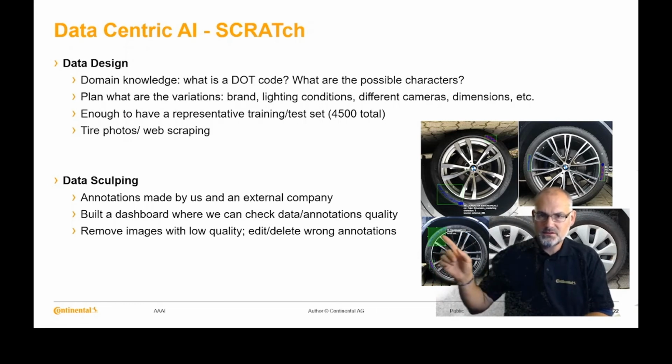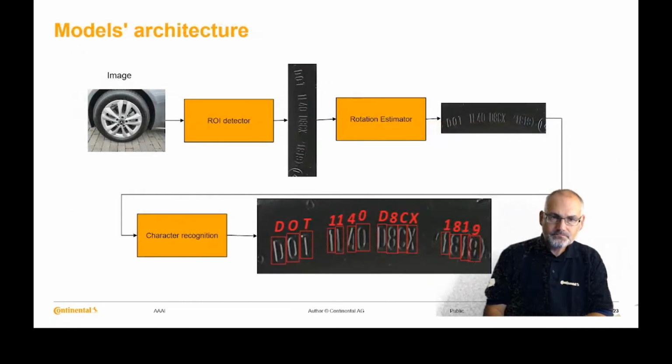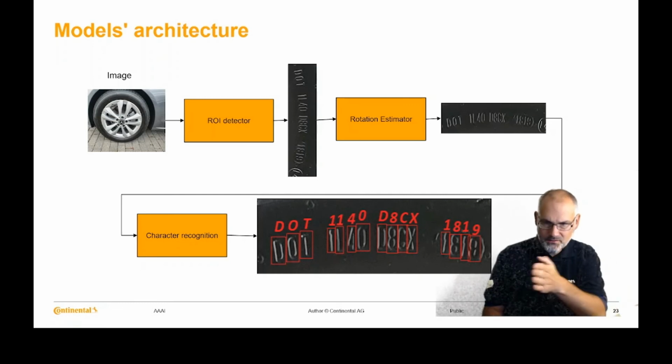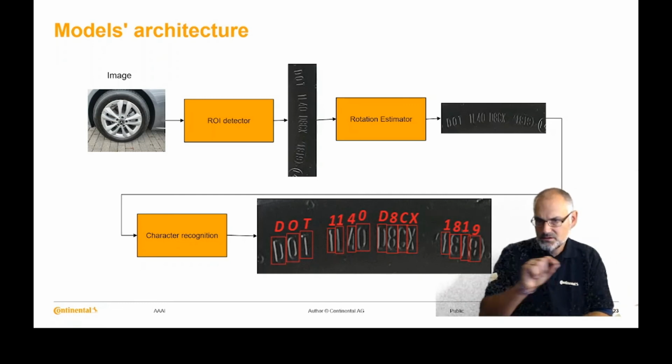We need to find these areas in different perspectives of the tire. Some are rotated somehow. All this needed to be addressed here. So the model architecture was then the next challenge that we needed to solve. So first we needed to have a detector. Where is the DOT code at all on the whole tire? If it's rotated, it needs to be derotated so that we have it in a more or less straight direction. And then you need to identify each and every single character of this DOT code.